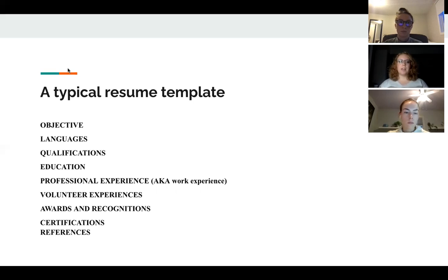And then you have your certifications. So this would be things maybe like CPR, or it could be your health and food safety certified, anything like that. Home alone, childcare, anything like that. And then you have your references, and you can put references available upon request. A lot of employers won't request references at the first stage, but it's a good section to have anyways.